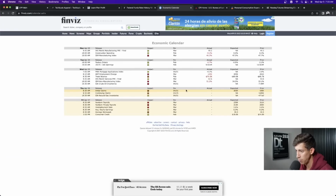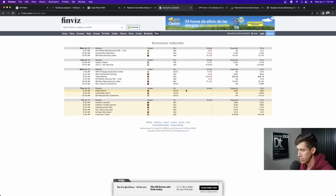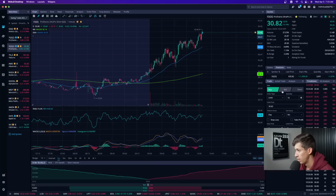So if tomorrow, by the time you wake up, you're like, Ricky, why is the market going up or why is the market gapping down? You can look into the economic report and be like, oh shoot, I forgot initial claims and continuing claims get released one hour before the market opens. And that is probably why the market is reacting the way that it is. And there it goes, gapping up.